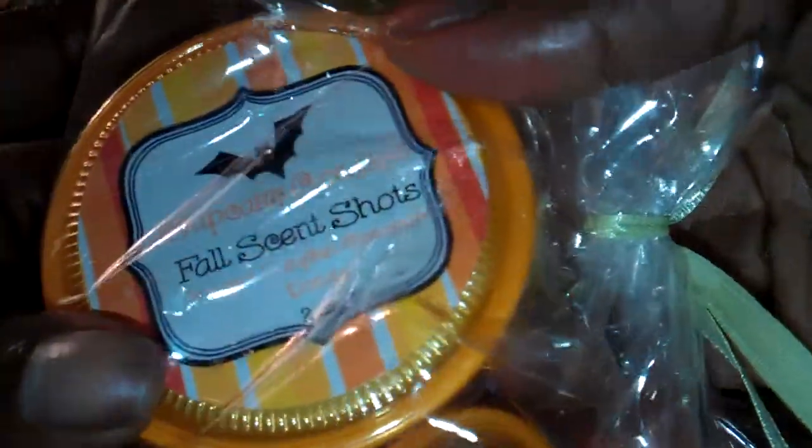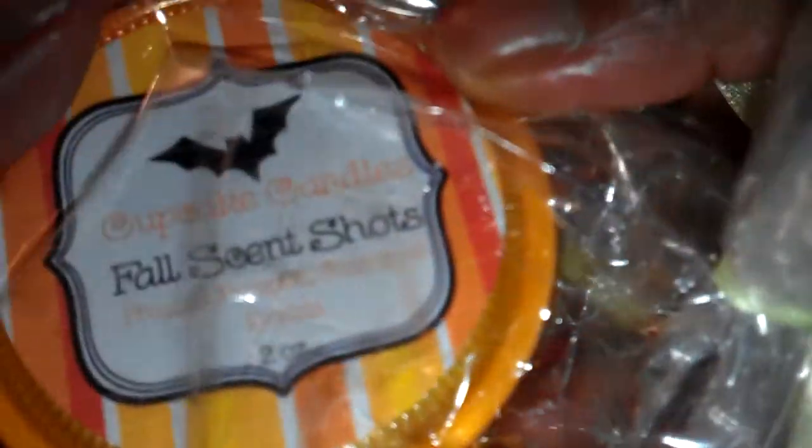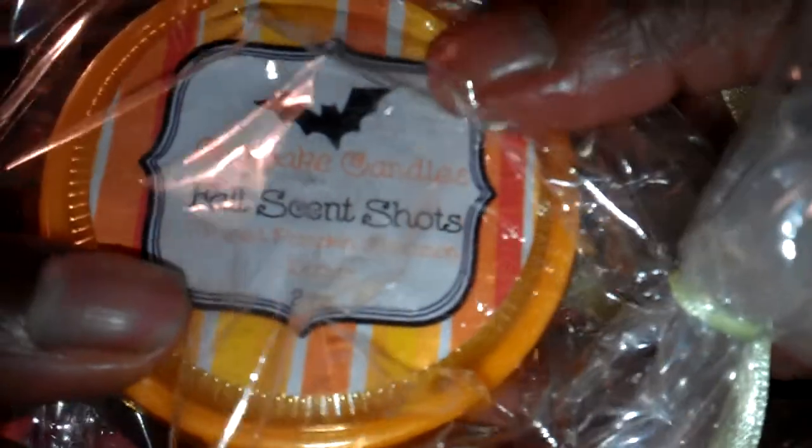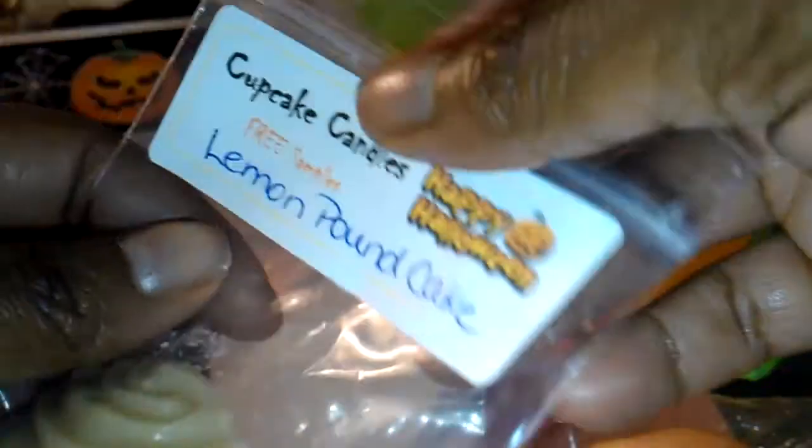Okay, and then here I have some of the fall scent shots. And I probably won't take them out since this video is already so long. But this one is iced cinnamon buns. And then this next one is frosted pumpkin cinnamon donuts. So I will definitely try these. I will try this one first, the frosted pumpkin cinnamon donuts. Wow. And then one final sample that I received is lemon pound cake. So I'm looking forward to melting this. And let's just see here.